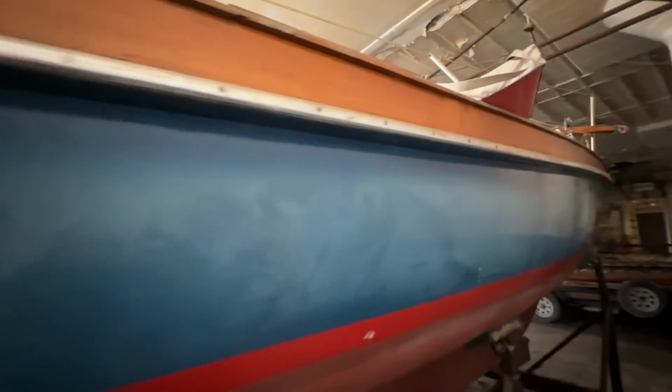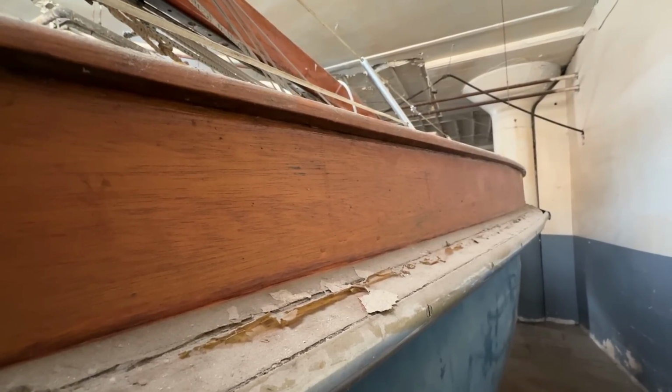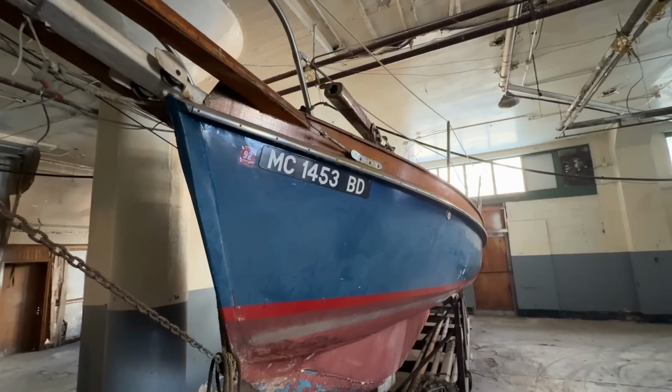And I'll tell you what, this old girl is kind of cool. She's got some cool lines. And I love these bulwarks here. This up here is just beautiful. Somebody did a nice job on that. You know, it's been banged up a little bit, but the hull looks surprisingly in good shape.